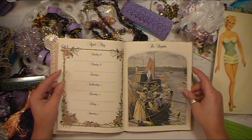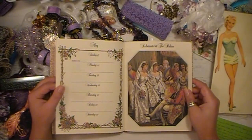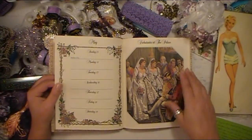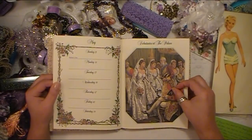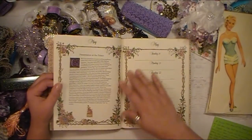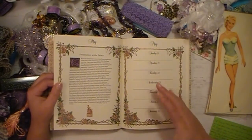This is the Regatta. A wardrobe. This is talking about Lady Margaret again. And here we have debutantes at the palace. Look at those dresses. Am I zoomed in enough for you guys to see that? Look at the women in here, the ladies, in their formal dresses. They almost look like wedding dresses. Maybe they are, I don't know. Presentation at the palace talks about how the girls are presented at court in a drawing room when they come out, and again after they are married. Oh yeah, okay, so that's what it was.